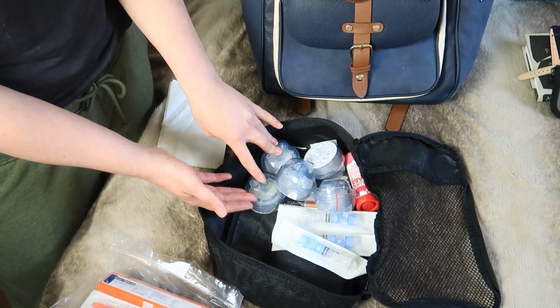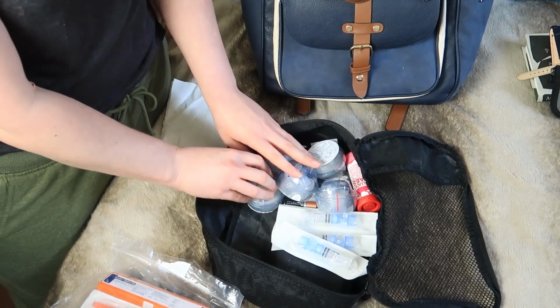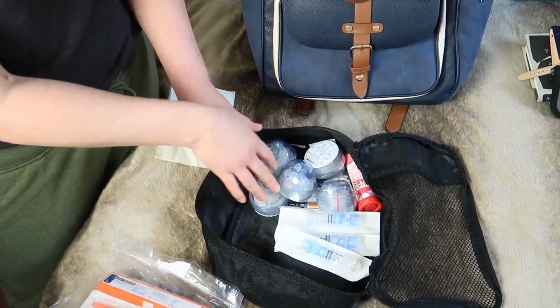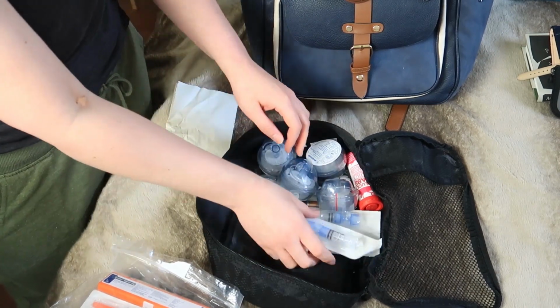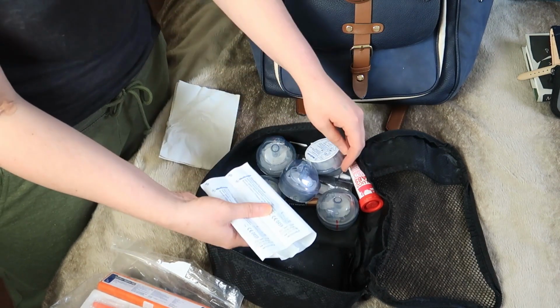I change my insulin pump every 2 to 3 days. So it's unlikely that I will use all of these, but sometimes these stop working. Sometimes you insert one wrong, so it's always good to have spares and backups. And I have 5 reservoirs as well for my insulin to go into.